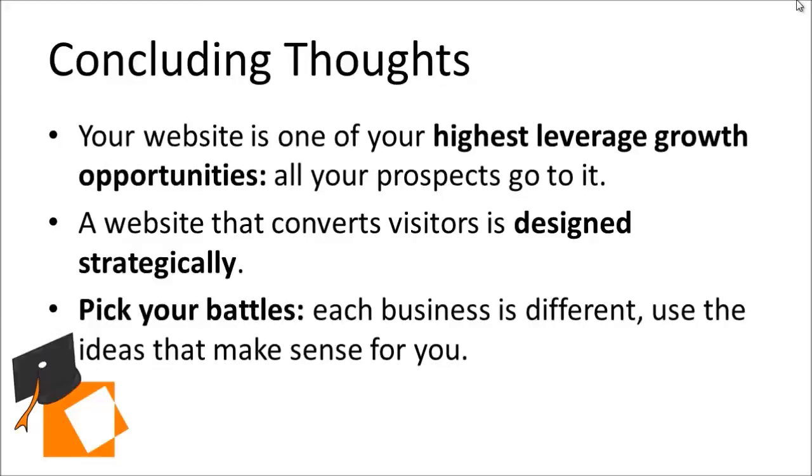And lastly, pick your battles. So we've kind of talked about this already, but each business is different. So use the ideas that make sense for you. Again, I challenge you to use 3, not 21, and pick the 3 that are actually relevant to you and that you think are going to get you the most help for your sales and marketing, going to get you the most traction.